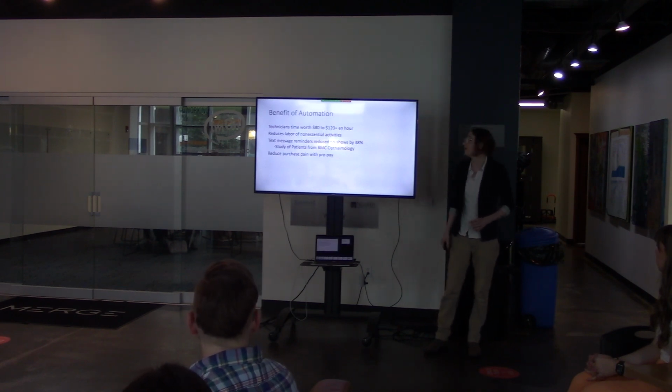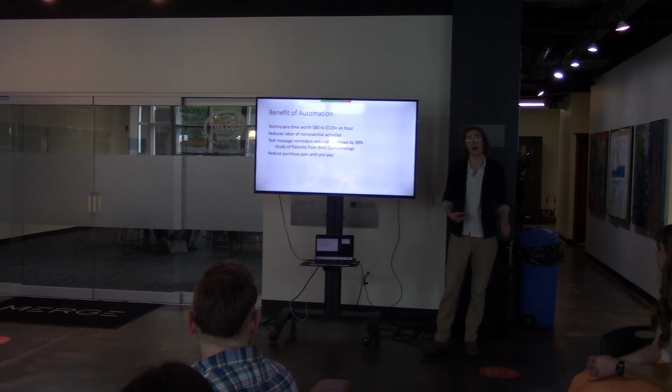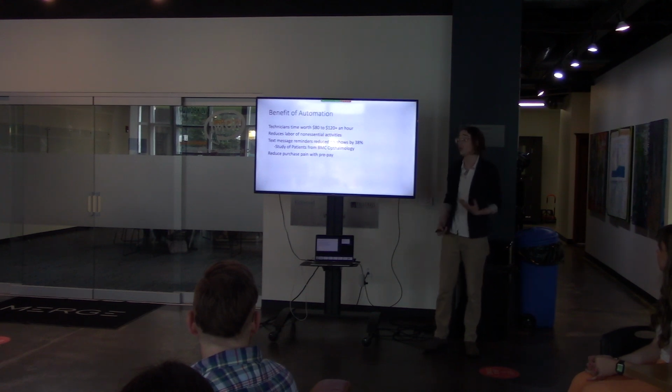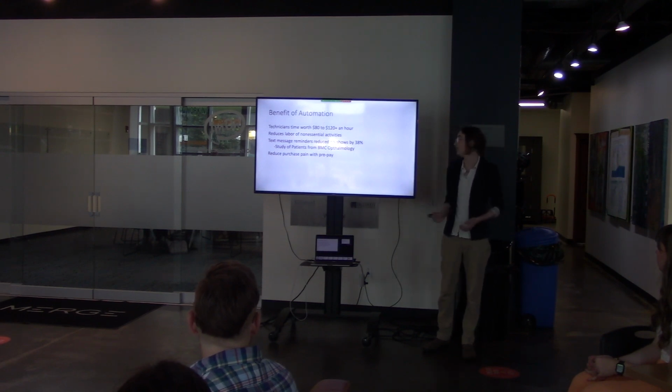What's the benefit of automation? So, technicians' time is expensive. For the people that I surveyed, it's worth $80 to $120 an hour. 80 is on the cheaper side. It reduces the labor of non-essential activities. For your individual who is up at the front, they are pricing up parts, they are talking to vendors, they're talking to distributors. They have a lot of work on their hands already. They don't need to be hand-penciling schedules to do that.